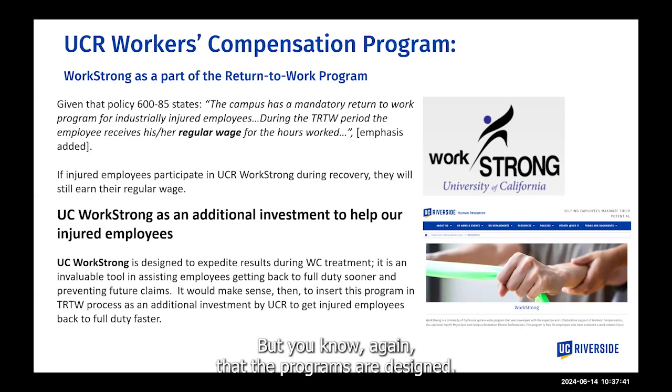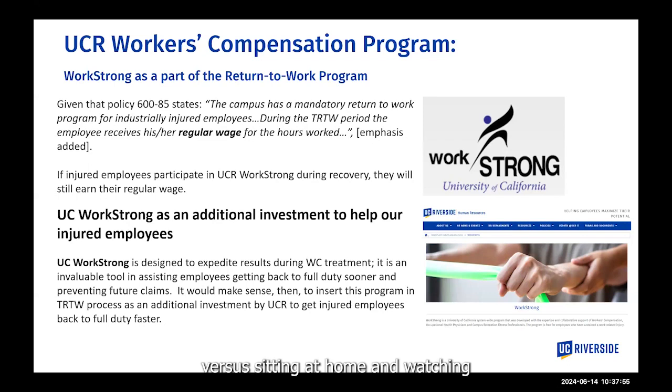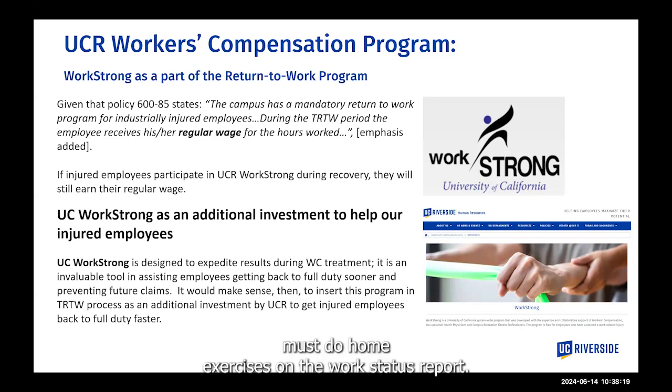But again, the program's not designed so he's just sitting at a door 8 hours a day making a regular wage, right? Part of his recovery process will not only be being exposed to aerobic versus anaerobic conditions, meaning he's active and healing, versus sitting at home watching Oprah, or whatever people watch in the daytime nowadays. He's coming to work, he's active, and now he's enrolled in this program to help him recover and get back to full duty faster. It helps us also with the docs, right? Because doctors, oftentimes in my experience, write must-do home exercises on the work status report, and whoever gets those home exercises, nobody ever does them, right?